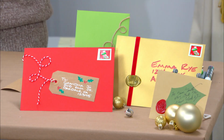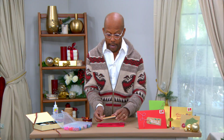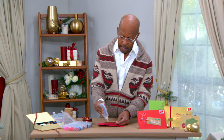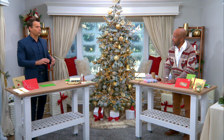Yours is with white. What you're gonna do is, if we're gonna do it with the tag, go ahead and attach a piece of string to your tag. These you get from the office supply store. Pop a little glue onto the back of that tag and pop that down. And what I like about this too is everybody, you know, you can rip through the tags.